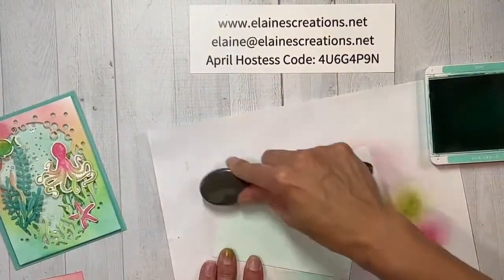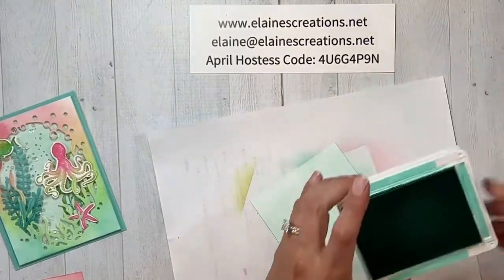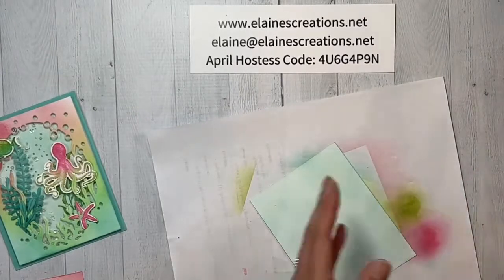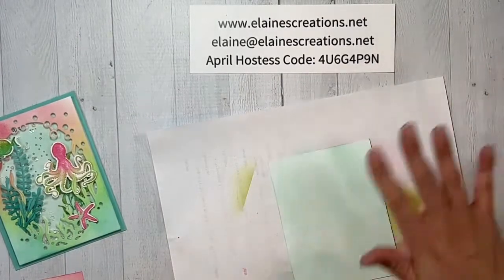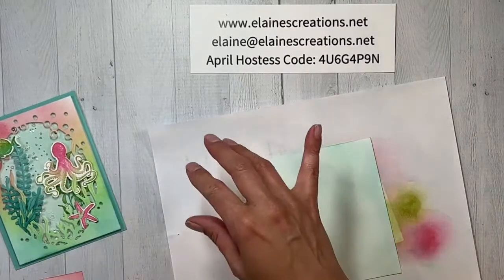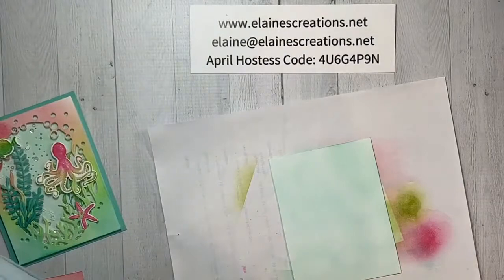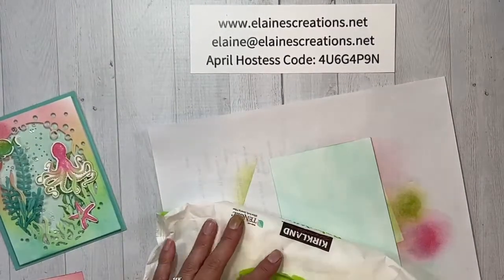It's fun. You can get all kinds of different looks from the blending brushes. You can get really smooth looks, or you can get kind of, I'm going for an underwatery look, obviously. Now I have green nails. I'm gonna grab some wipes. Always have to have the wipes handy.